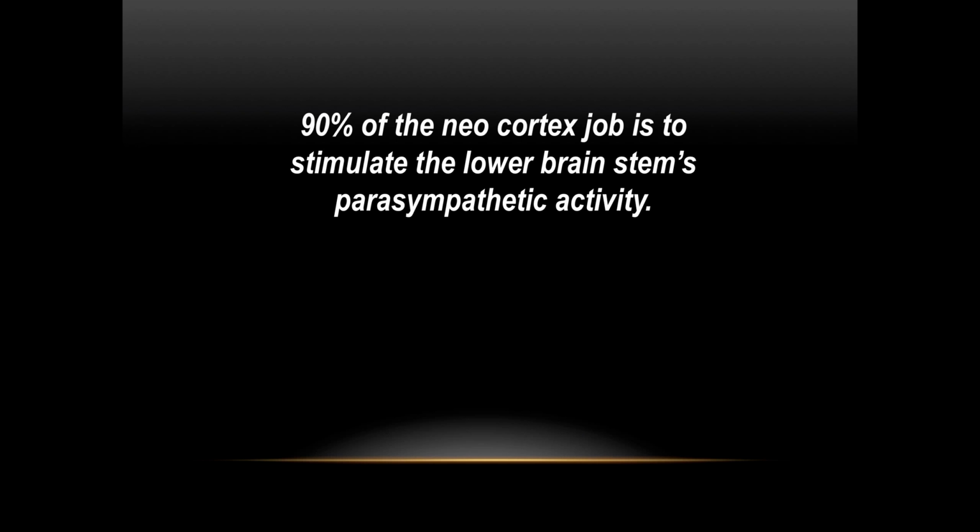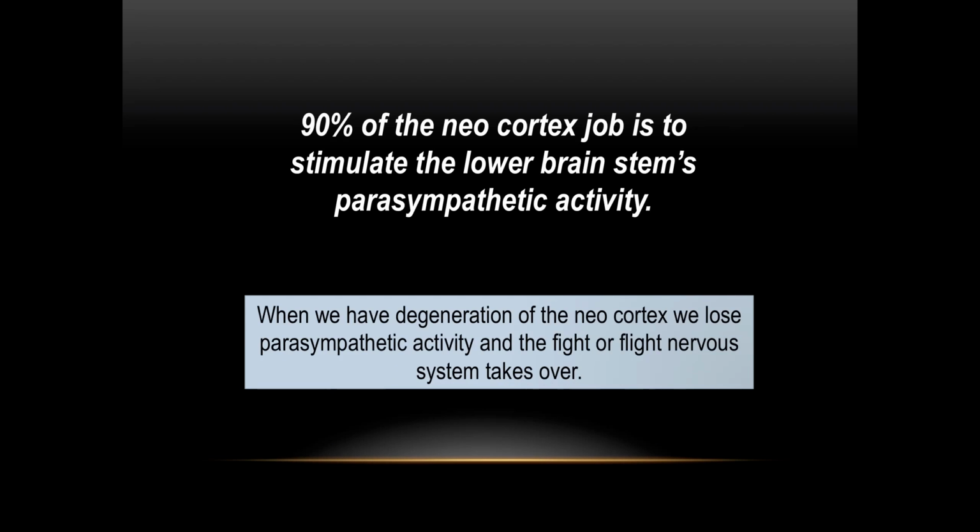So 90% of the neocortex's job is to stimulate the parasympathetic activity, 10% for the sympathetic activity. It's only really supposed to be used in true fight or flight. But these days, we're all under so much stress that a lot of my patients are in constant sympathetic overload all the time. So we evaluate the different lobes of the brain that are inhibitors to the mesencephalon or the brainstem to make sure that the fight or flight mechanism is in check.